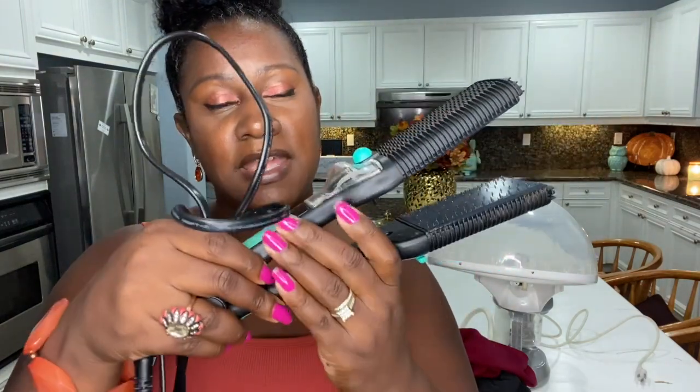So this is a Maxi Glide. It is a steaming flat iron. These retail probably for about $130, $140. I don't know if the price has changed, but that's how much I paid for mine. So that's the Maxi Glide, okay?